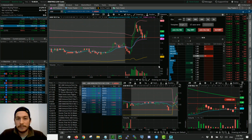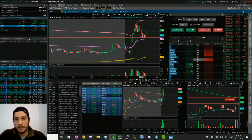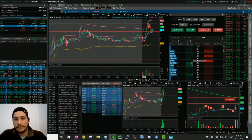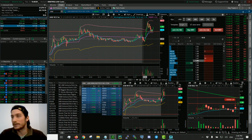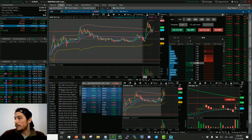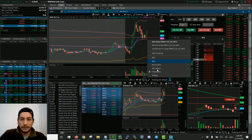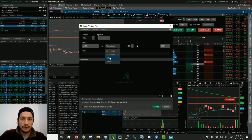AIM also finding big support in this area. It looks really, really good. I'm a little disappointed that we missed this big move here to the upside. That was a 20% rally, and we kind of missed this one, even though it was kind of obvious. Big support in this area. So, you know, that happens sometimes. I really don't like when that happens. NAK, I'm not sure. Let me check it out. And before I check that out, let me put an alert on here. Create alert. Guys, AIM breaking out right now.